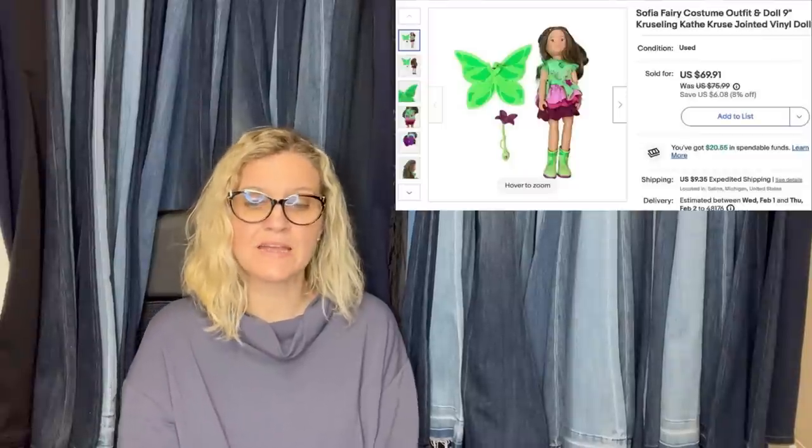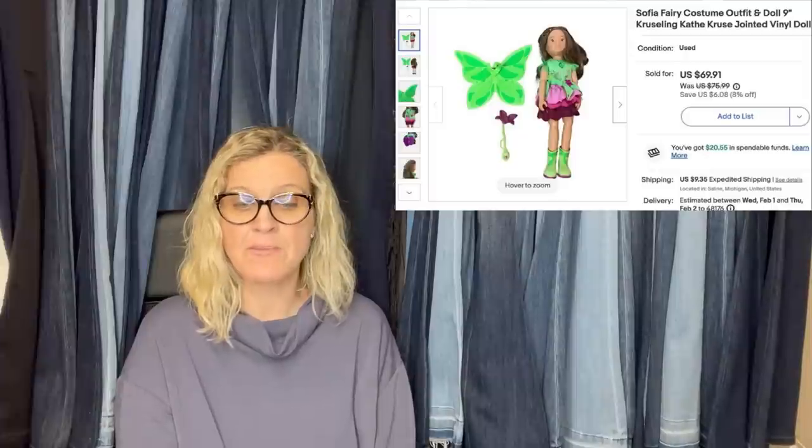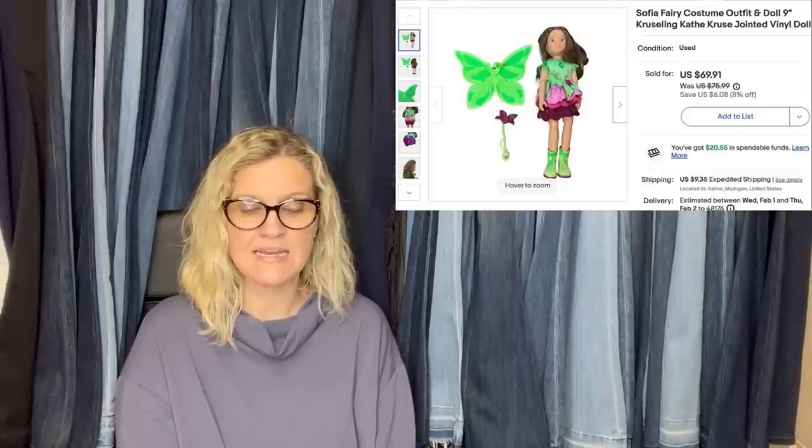$349.59. Wow, right? Just wow. Here's another one from her. Paid $4 for a baggie of dolls and accessories at the Salvation Army. I have sold almost everything from the bag for big money. Sold for full price of $69.91.